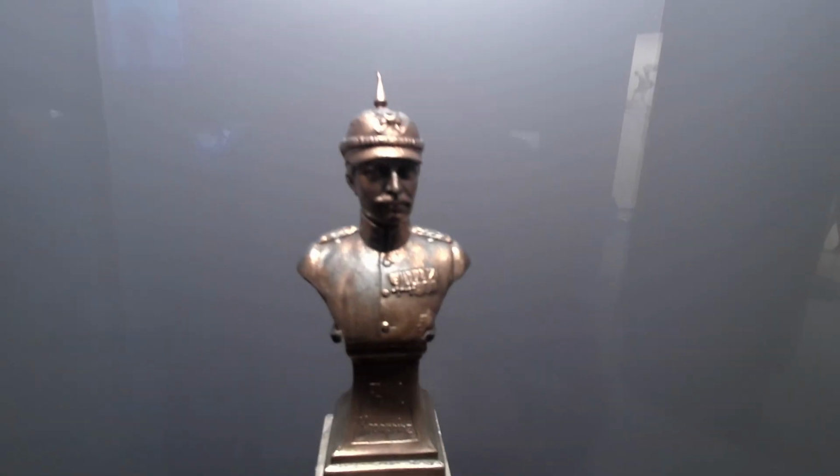And here's just a small bust of Kaiser Wilhelm. You can see it very well.